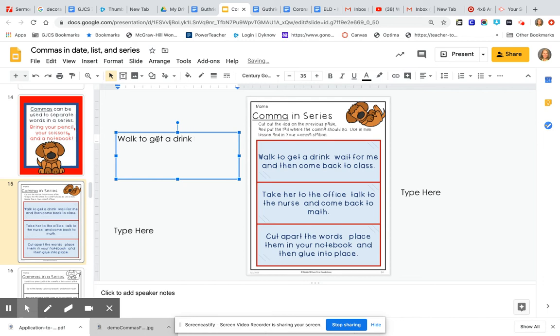Then I'm going to put a comma. Remember, the comma is down on the bottom row by the M. Then I'm going to put a space. The next thing it says is to wait for me. Wait for me. Again, I'm going to put a comma and then a space. The next word it has is the word and. Remember, the and indicates that that's the last thing that they're telling me to do. And the last thing is then come back to class.